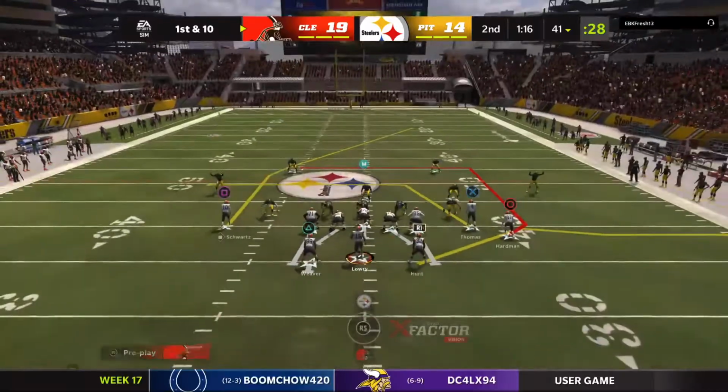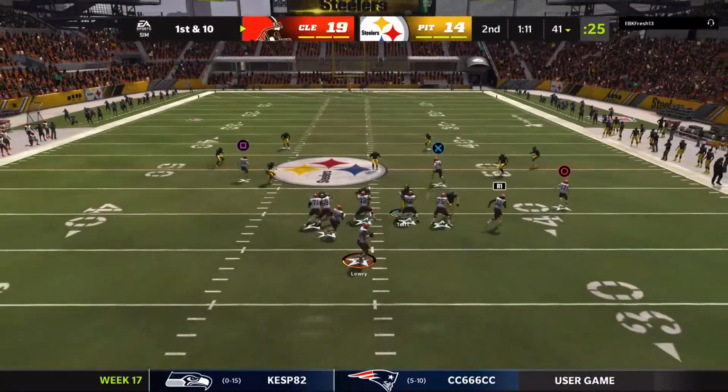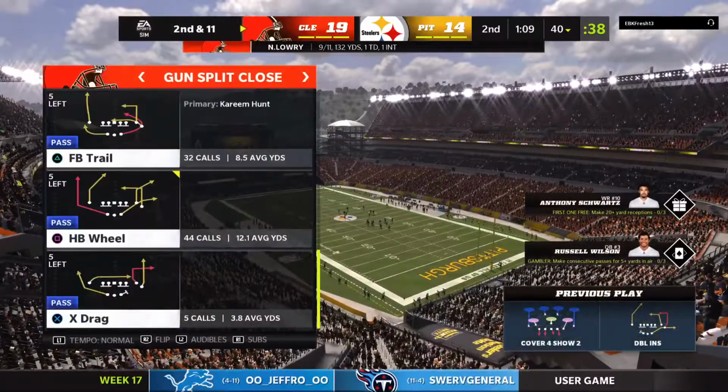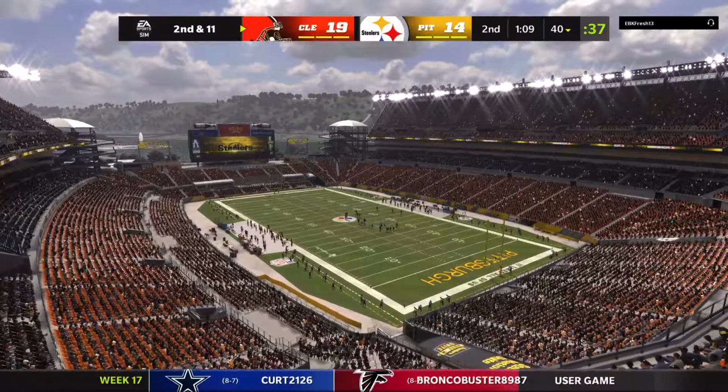Ready up. Check mine. Watching you five. Watch one. On first down, Lowry. He's going to dump this off to his running back, Hunt. The completion, but they go in the wrong direction. A loss of yards, and now they're dealing with a second and long.